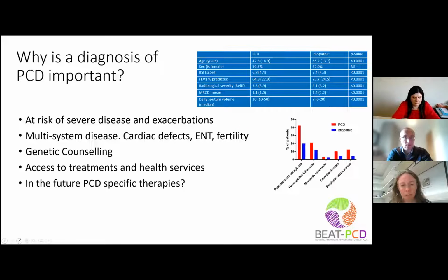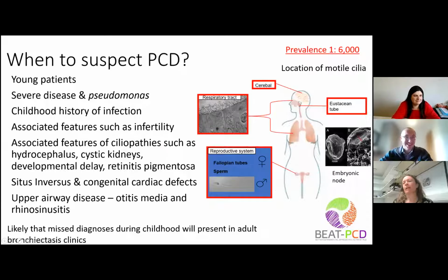Now I've got my pointer, I can't move my slides on. Here we go. So on Thursday, we are going to learn, and this is a plug to come along to the next PCD event, that the prevalence of PCD is at least 1 in 6,000 people, and not the 1 in 15,000, 1 in 30,000 that we have traditionally quoted. And that's data from mining large genetic data sets.